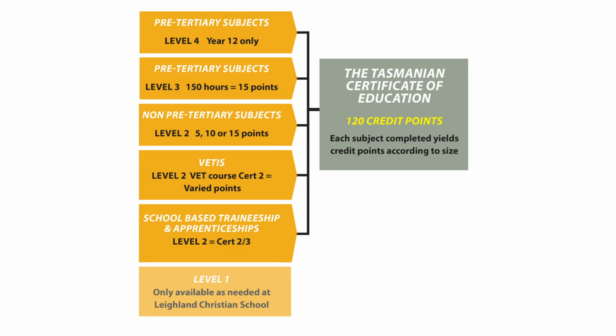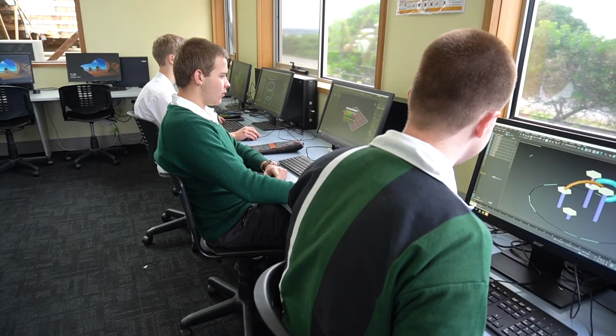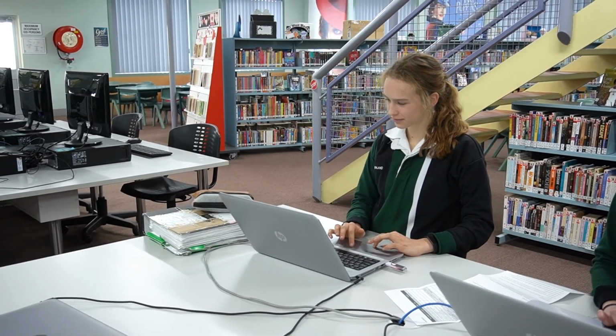Level 2 subjects are what we call non-pre-tertiary subjects. We offer these as a standalone course or as a precursor to higher level courses. The higher level courses are Level 3 and 4 courses. These are known as pre-tertiary and they usually have an external assessment requirement such as an exam or portfolio. Please note that Level 4s are the highest level that are reserved for Year 12 students doing the top maths or science subjects, and they are usually done by students who have a particular university goal in mind.